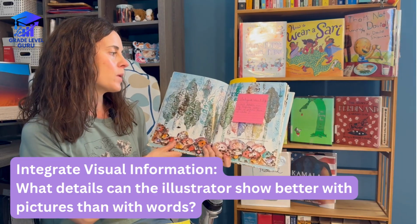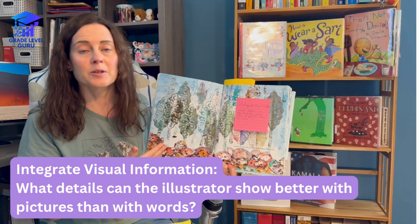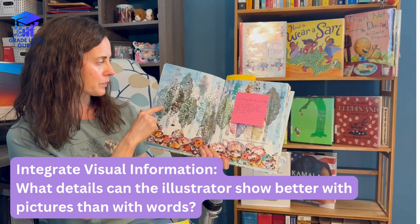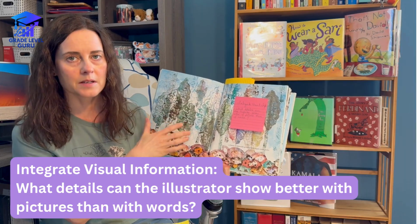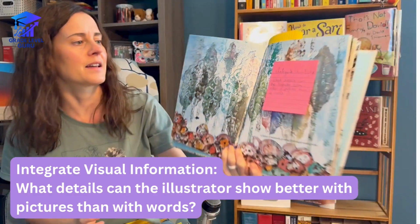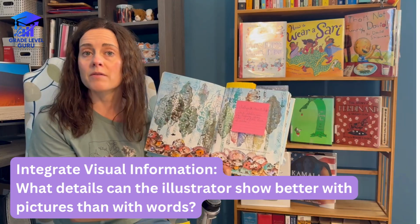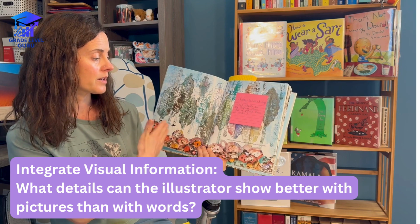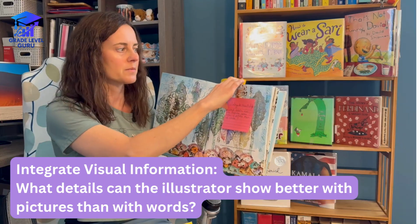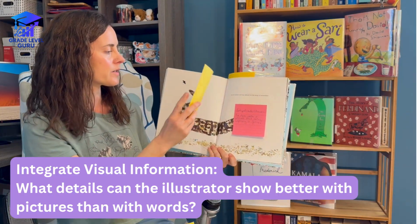Integrate visual ideas. What details can the illustrator show better with pictures than with words? So this is my favorite illustration in the entire book. Lionni did the sea kelp by pressing lace doilies into the paint, and it's really pretty, in my opinion. So what details does the illustrator show better with pictures than with words? I think just the beauty of this, because this isn't even real under the ocean, and that's a real pretty picture. And that is what Swimmy is appreciating this entire time. He's swimming around the ocean by himself, observing things, and he's like, wow, the ocean is really beautiful and amazing. He is gaining an appreciation for everything under the ocean.